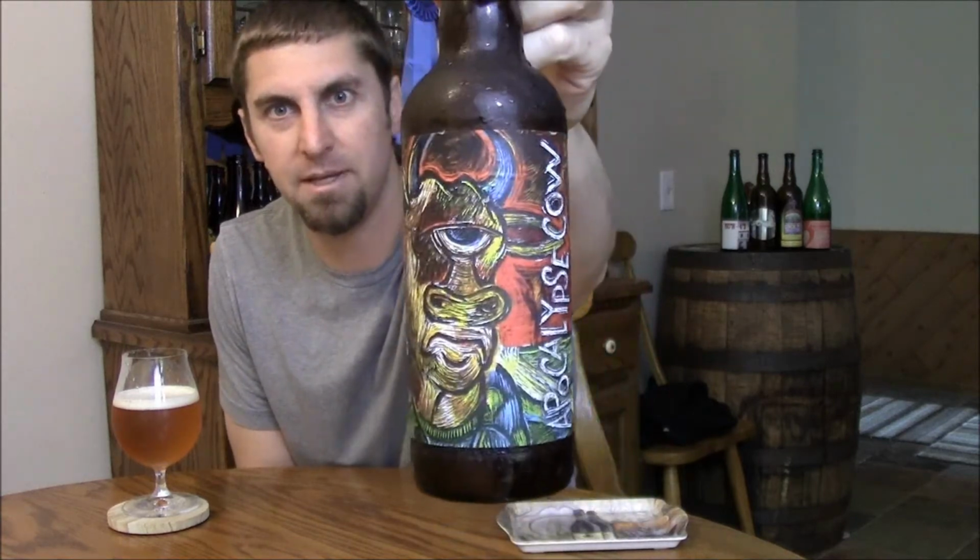This is a big, huge 11% Imperial IPA brewed with lactose. So lactose is that unfermentable, milky sort of sugar that a lot of brewers use in milk stouts and sweet stouts. 3 Floyds decided to do this in an Imperial IPA, which is pretty cool. I actually used a little lactose in my first batch of the R&R coconut IPA just to see how that would work. So I think it can work well with the right combination of malt and hops.